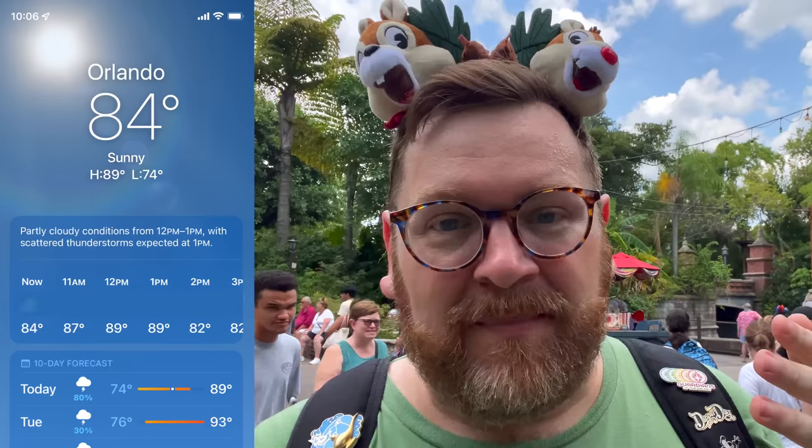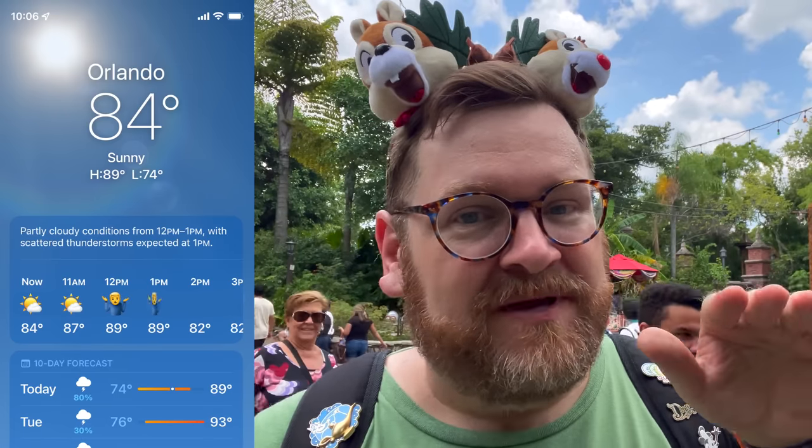One thing you have got to know about Orlando and weather apps, they are always wrong. I feel like the weather app should tell you what's gonna happen in the next hour or two, and then it should just be a bunch of shrugging emojis, because honestly, none of them get it right, like ever.